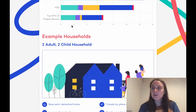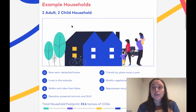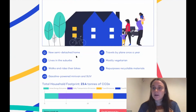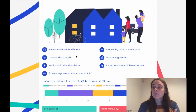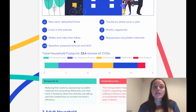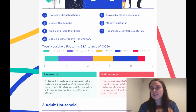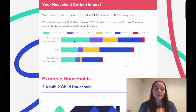And then if you want some more information, you can scroll down and look at some example scenarios. And you can look at which one resonates the most with you and then how they filled it out. And this can just help you have a bit more of an idea of where you stack up with someone who's more likely in your situation. And how you could also more accurately fill out the calculator and then how you could improve your situation as well. So if you haven't calculated your footprint yet, take a moment to pause the video before our next check-in.